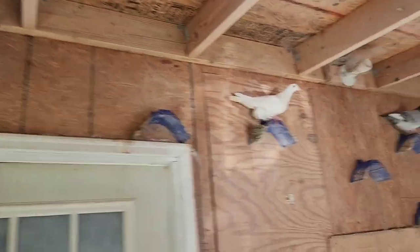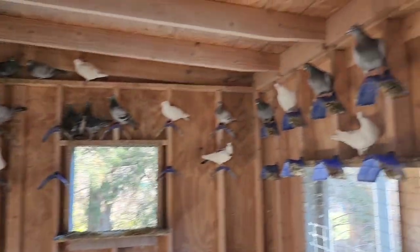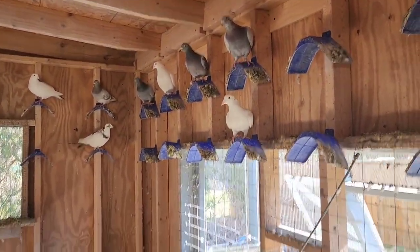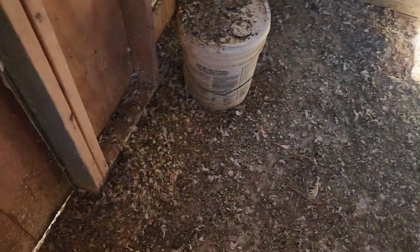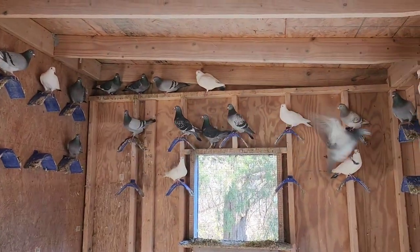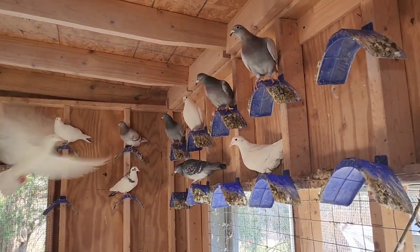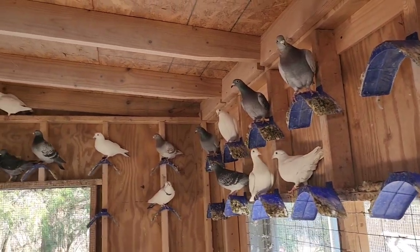Today, we are going to start doing something that needs to be done. We're going to try a little bit harder this year than we did last year. And look at my floors. This loft needs to be cleaned out. I haven't done it lately. I'm going to clean it out now. When I'm done with that, I'm going to go in here and try to build me some nest boxes. Nothing fancy like I used to have. Something plain and simple.